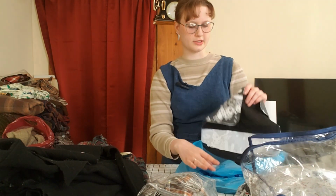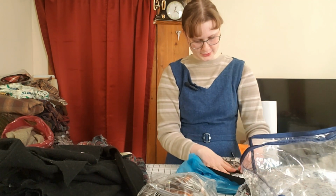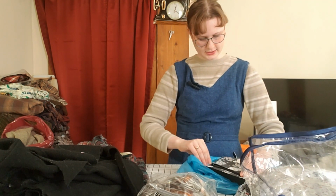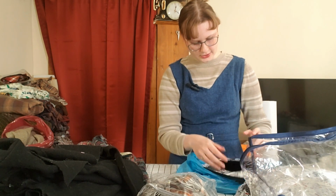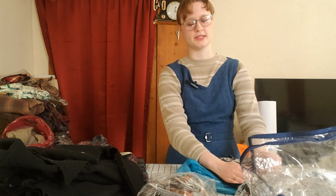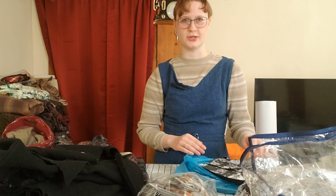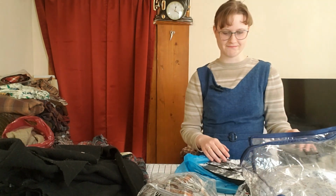Priority-wise, I should finish my mother's little puppy bag before Christmas. Because I'm obviously not going to give it to her for Christmas because it already was a Christmas present. So I just have to finish it and give it to her and stop being a weasel about it.